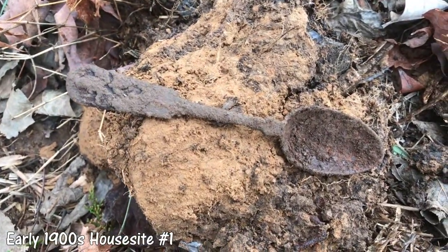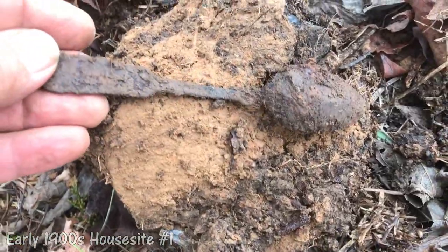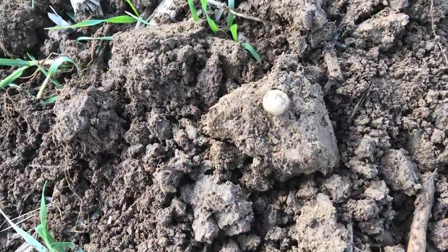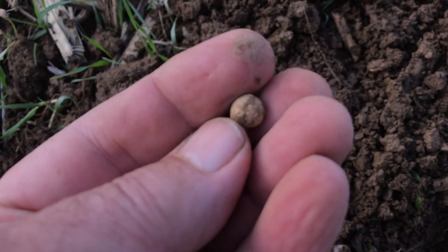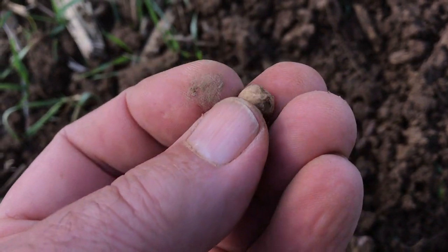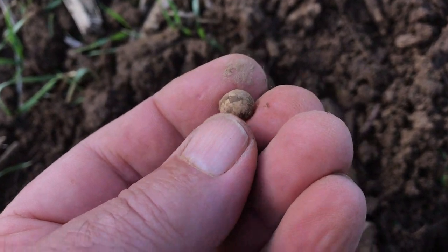Well, I got another spoon there. And it's in rough shape, an old iron spoon. I'm very happy with this find right here. It's a little round ball. Looks like either a 36 or maybe a 40. I don't know. But it's in a bunch of junk right here, I tell you.